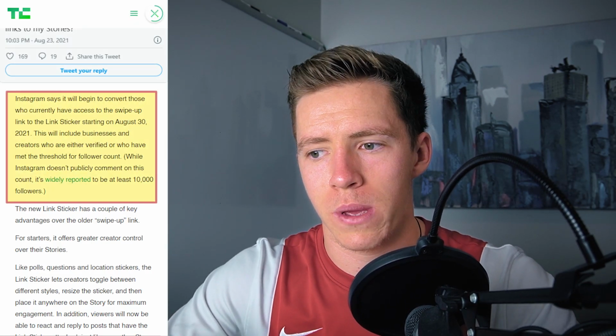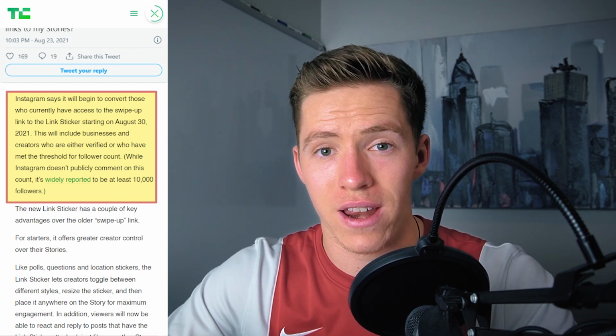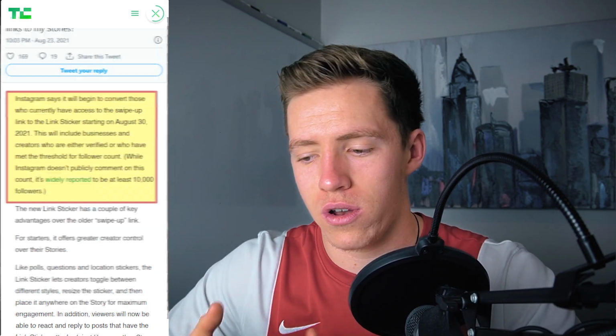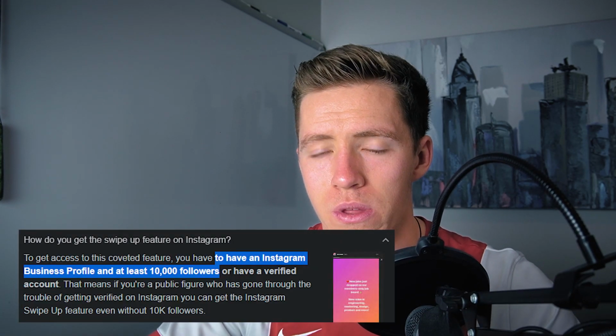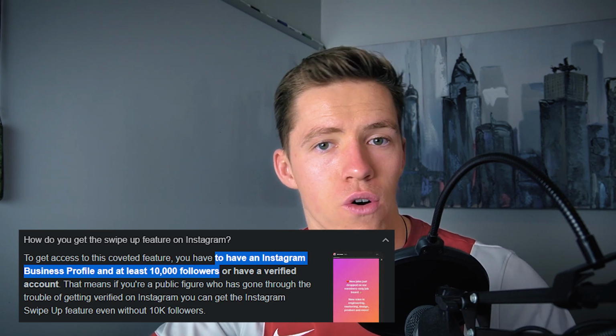Now, currently, it seems that Instagram will only be giving this feature to people who currently have the swipe up feature, meaning it'll be a straight swap. The swipe up feature is gone, the stickers are in, and people who didn't have the swipe up feature in the past will not get access. Now, to be eligible for the swipe up, you currently need 10,000 followers, or if you have less than 10,000 followers, be verified on Instagram. And so I assume if you've got 9,000 followers now and you're not verified, and next month you hit 10,000 followers, you'll get access to the clickable stories.